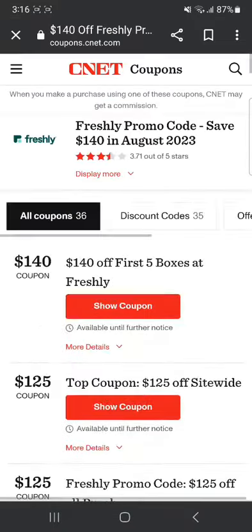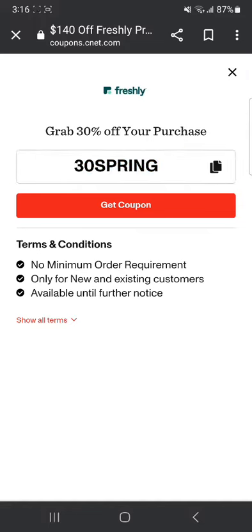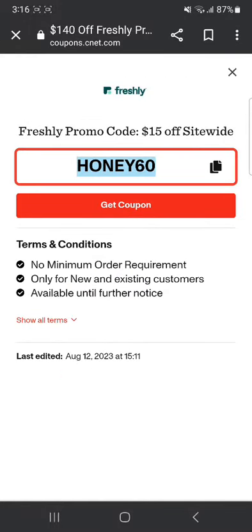So I can just click show coupon. So that's the coupon if you want to get 30% off on your purchase, 30 spring. You can just go to the website and use this code on checkout. Well, similarly, there's another code here, $15 off. So show coupon, and that's going to be the coupon for this. You can just copy it and paste it.